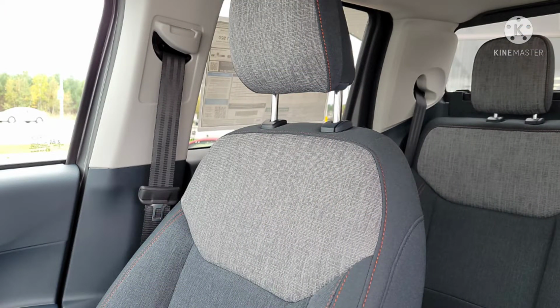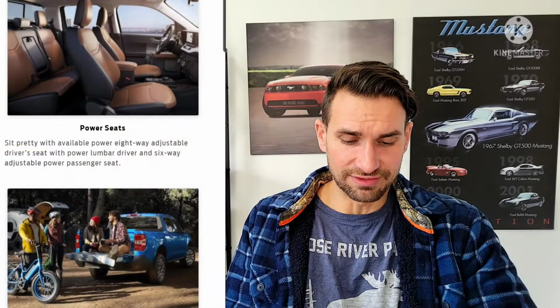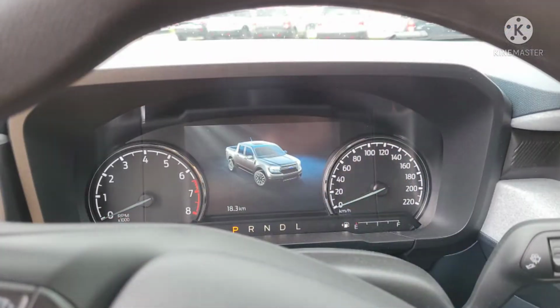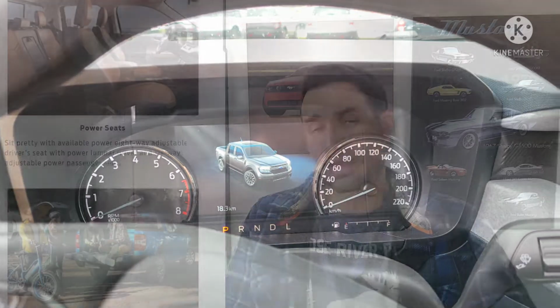Now let's talk a little bit about that 6.5-inch productivity screen. Ford, right on their website, bigger is better. The Lariat comes with an upgraded instrument cluster, including a larger productivity screen. Well, that is nice. But mind you, on the XLT, if you go FX4 package, you're getting that screen anyways from recollection. So that's pretty neat.